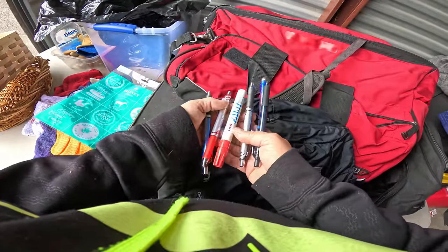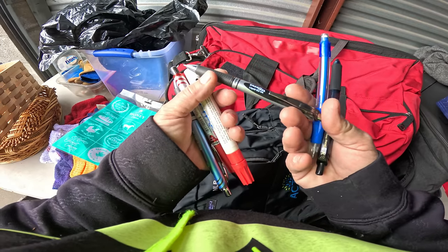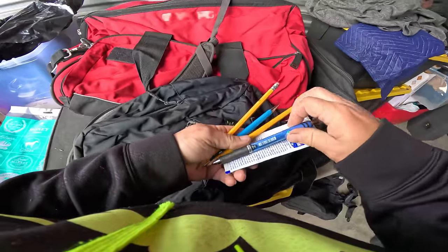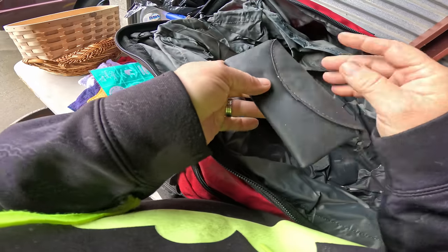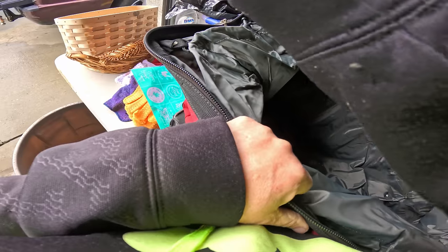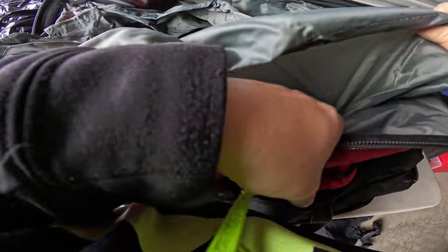Okay. Paint pen. These are some nice pens, actually. Like this one right here, Energel. That's a nice pen. I like pens. Okay. That's another good one right there. Okay, garbage. Socks. Clip-on sunglasses, and a cigarette. I thought there was more. Wait, junk mail. That's it. Dang it. Wait, I thought there was more in here.